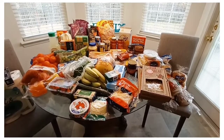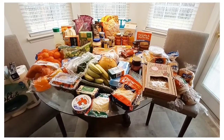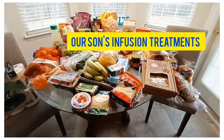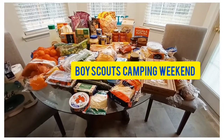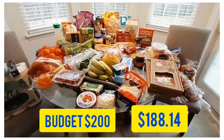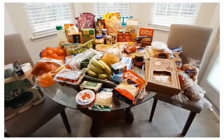For 6 of our days of the next 2 weeks grocery haul, we will be eating batch cooked meals and the protein from our freezer. We have 3 days at the hospital and a 3 day camping weekend over the next 2 weeks. And as you know, I go shopping bi-weekly. The grocery haul budget was $200 and we spent $188.14, and I don't think we did very well, to be honest.